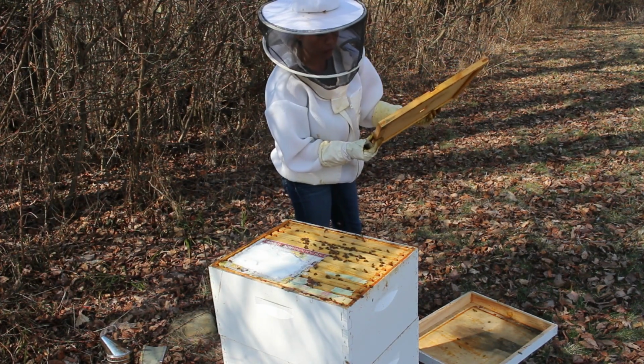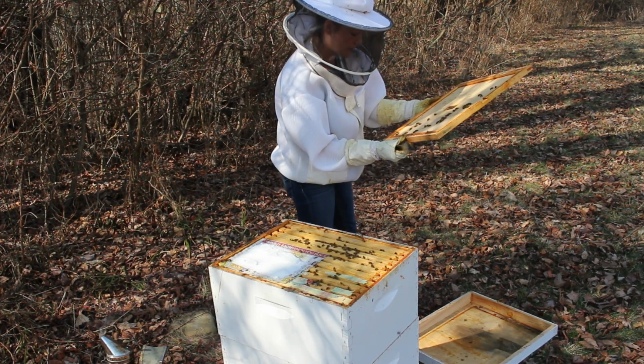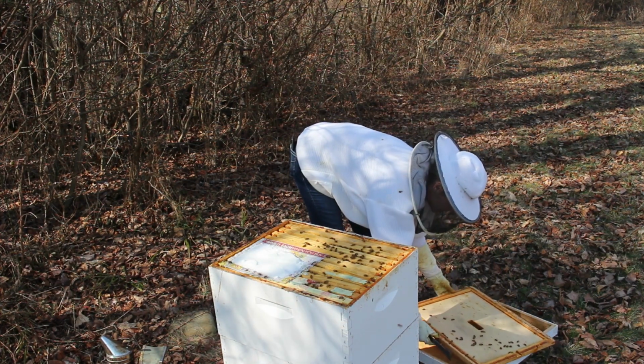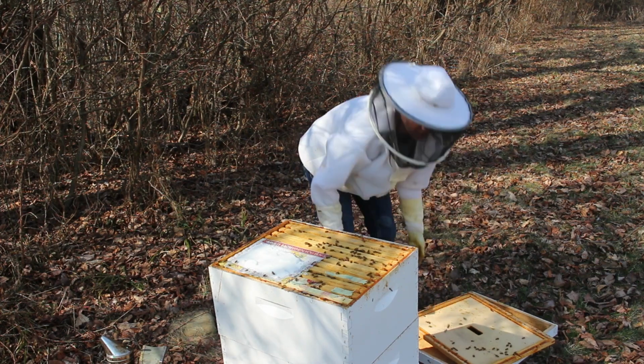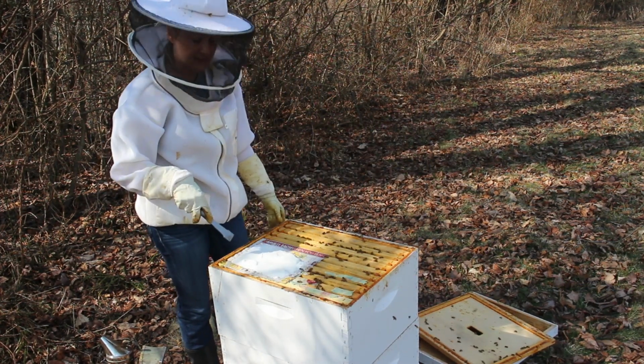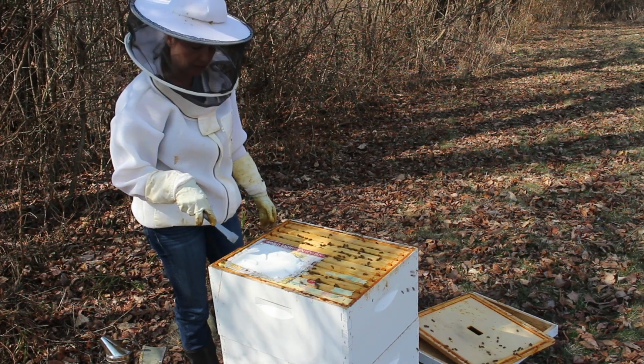And I'm going to check for my queen. There is no queen excluder on the hive because they've been overwintering and they don't have a super on. So there are a lot of bees in here. You can see I still have some sugar on here that I've given to them.